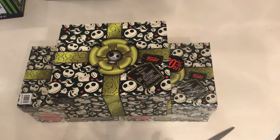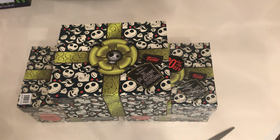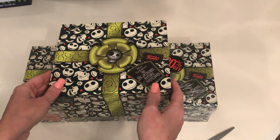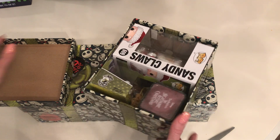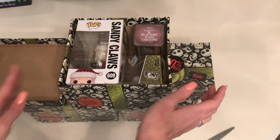I'm hoping they're all different. Unfortunately, sometimes when you buy multiples of the same mystery box, they can be a lot of the same. So I'm really hoping this is completely different from what I already have. So unfortunately, right off the bat, this looks just like my last box.